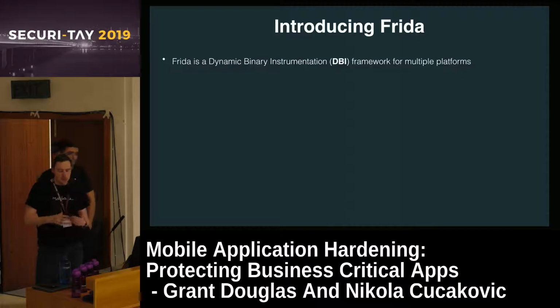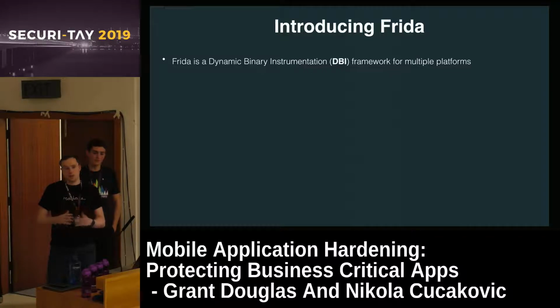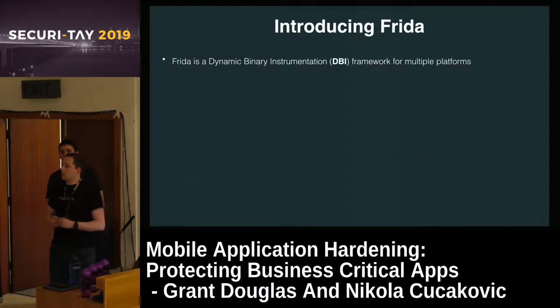So as applications start to put in obfuscation and renaming and anti-disassembly and anti-decompilation, we tend to move towards dynamic analysis, so that we can actually run the app and see how things work, and in many ways we can even emulate over some of the obfuscation to just get rid of the junk code, to make it easier to understand. So one of the tools that we want to talk about today is called Frida.